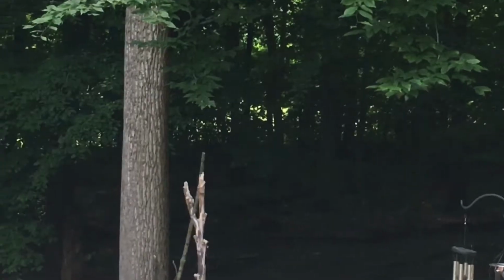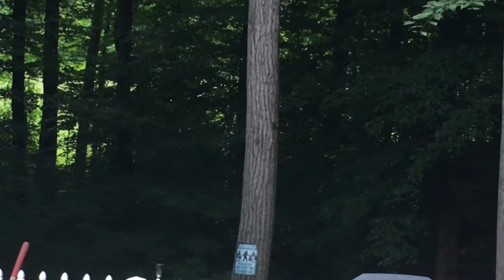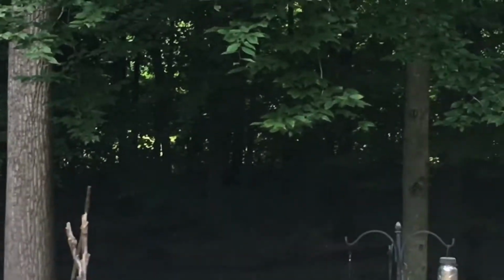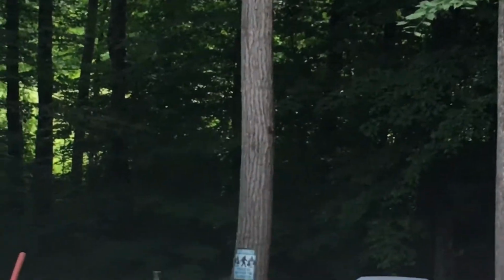The forest is looking extra spooky today because it's dark and it's been raining every day. Look how dark it is in there. I can't even see the path. Oh, I know summer just got here, but I can't wait for fall.